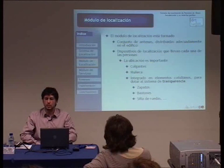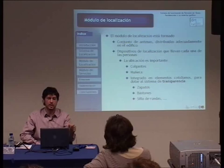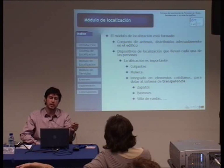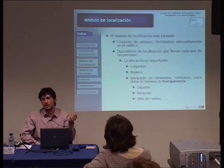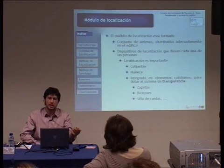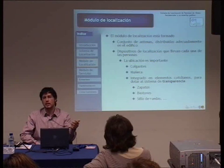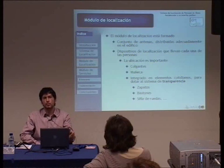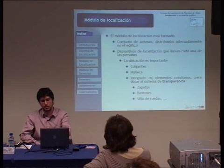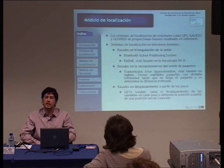The location module is made up of a number of antennae, and they need to be installed in the building appropriately, and also the location devices that each person will carry on him or her. It is important to identify where they will place them, because they usually have them hanging from a bracelet or on a necklace, but they should be also included in the everyday devices, for instance, in the shoes, in the walking stick, or in the wheelchair. It would be more interesting to incorporate them in these elements that they wear every day.